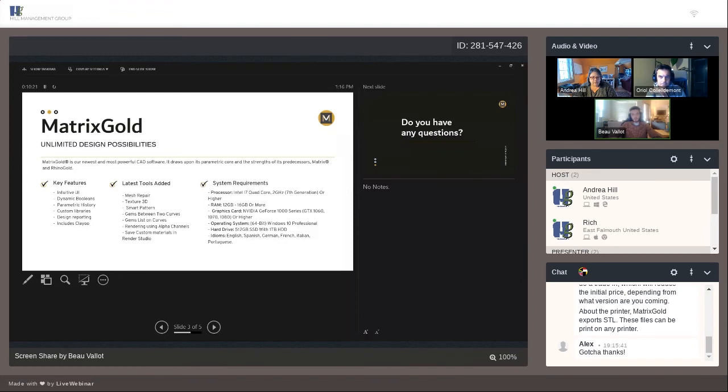So over to the right, you can see the system requirements. You can find all of this and even more on our website. You can go to gemvision.com and you can check out these system requirements if you want to see if your computer can handle it.